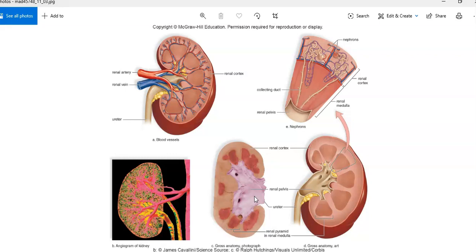If you know somebody that's had kidney stones, they can gather here and plug the ureter. This is one of the places a kidney stone might occur. I'll talk about those in the last lecture.